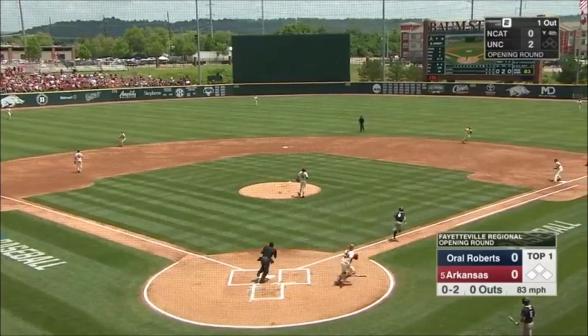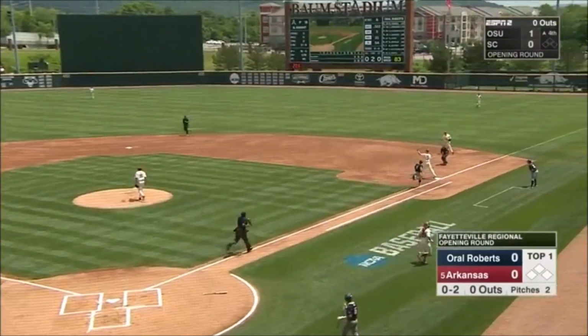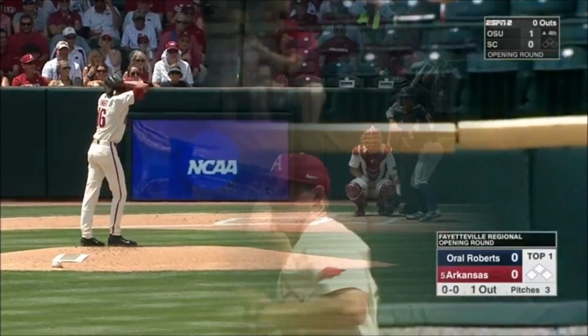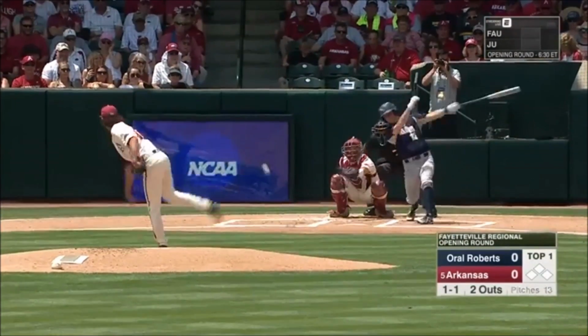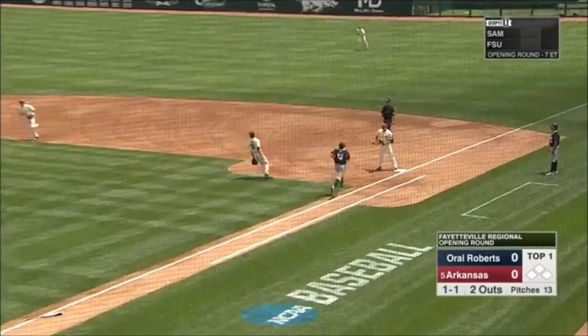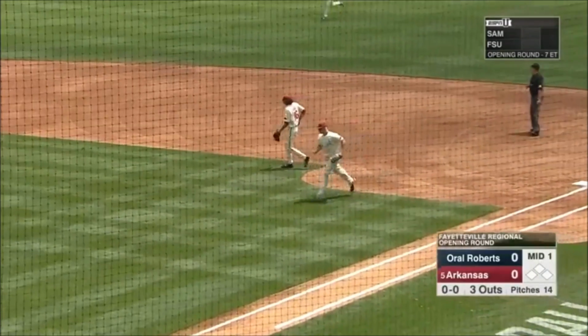Rourke on the ground, backhanded by the shortstop Biggers. One away. Here's an all-natural grass surface here at Baum Stadium. Easy comebacker, fielded by Knight. And it's a 1-2-3, top of the first.